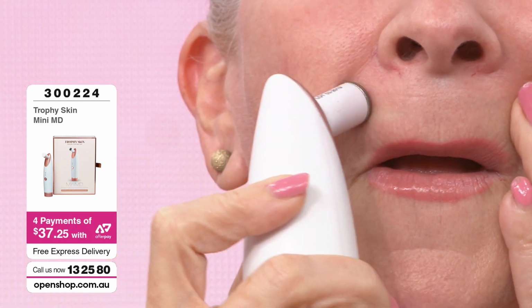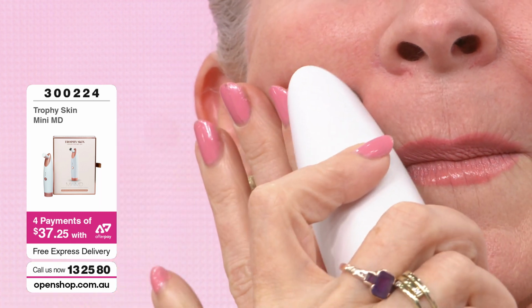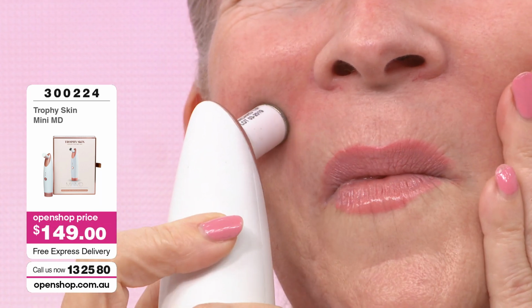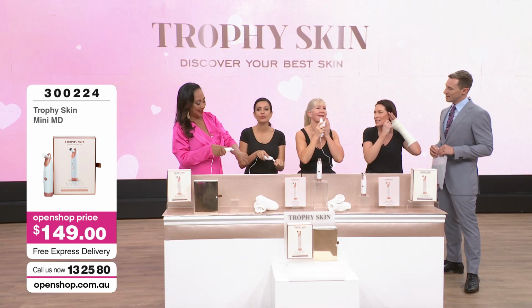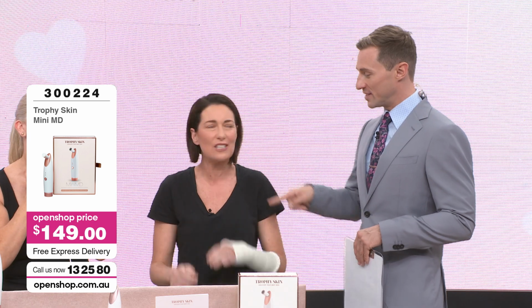That's the most important thing. So hold the skin taut and make sure the head's really flat, and that way you won't get any sort of love bites from the machine. Hold the skin really tight. I like to go in an upward motion just because gravity's hard enough on us as it is. Especially look at this arm. Yeah, I know.